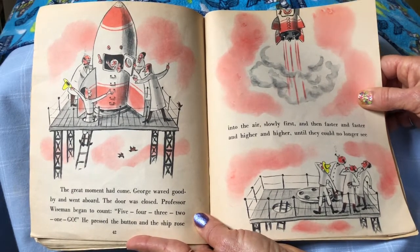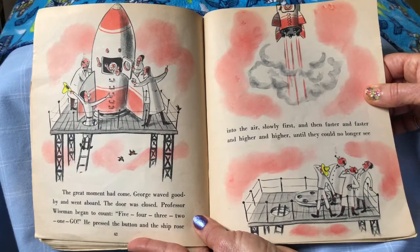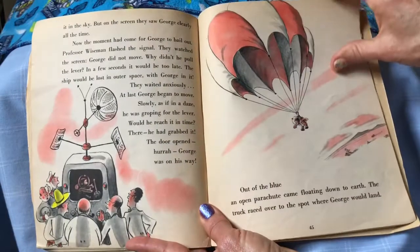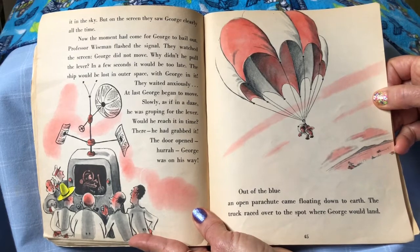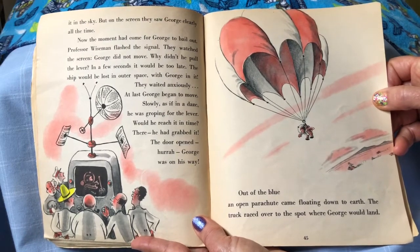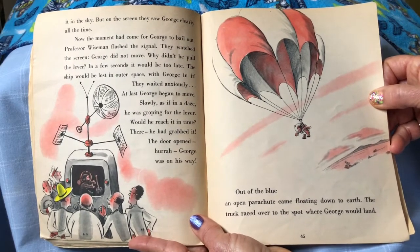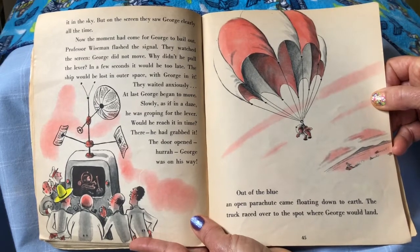Go! He pressed the button and the ship rose into the air, slowly at first, and then faster and faster and higher. They could no longer see it in the sky, but on the screen they saw George clearly all the time. Now the moment had come for George to bail out. Professor Wiseman flashed the signal. They watched the screen. George did not move. Why didn't he pull the lever? In a few seconds, it would be too late. The ship would be lost into outer space with George in it.